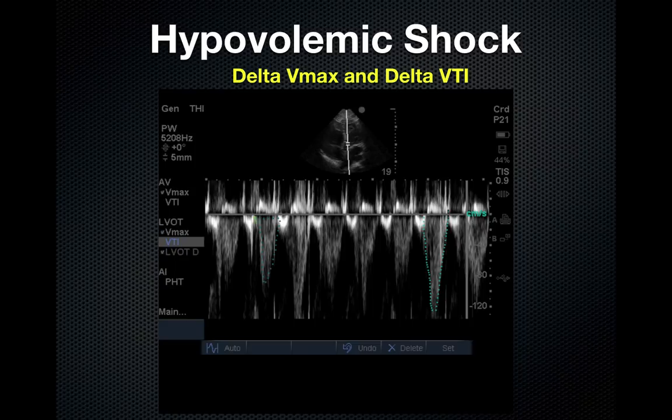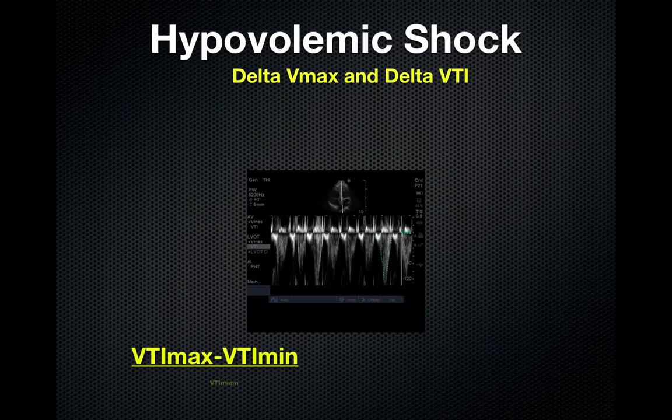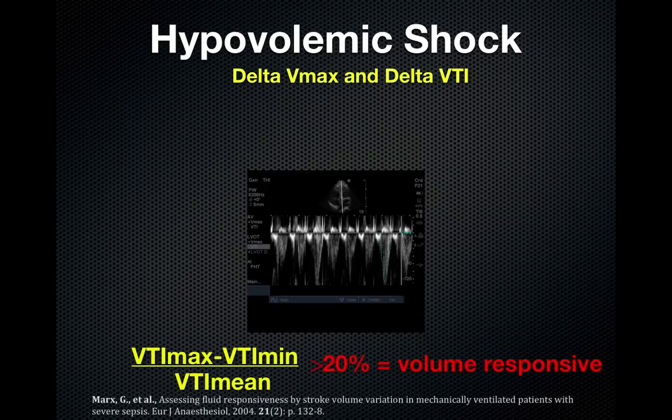In an obvious case where you can eyeball this and see that it's clearly greater than 12%, the measurement is not absolutely necessary. Another thing we can do is trace the velocity timed integral, both the minimum and the maximum, and also put it into the same formula, max minus min over the mean. And in this case, if you have greater than 20% volume change, then those patients tend to be volume responsive.